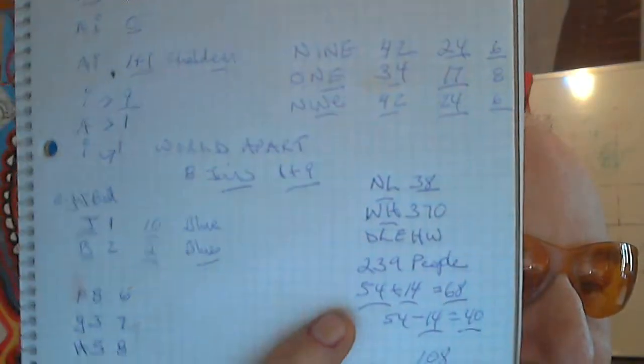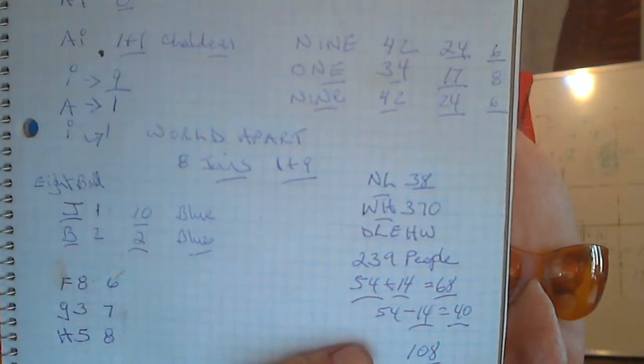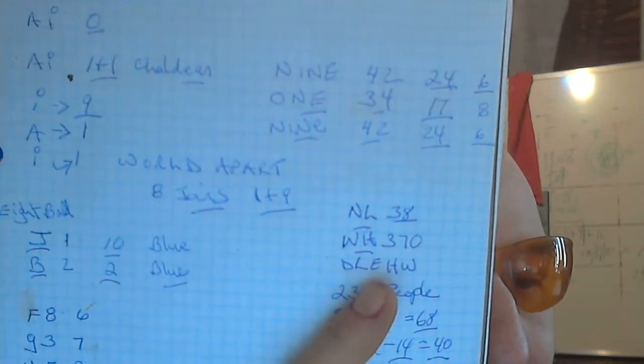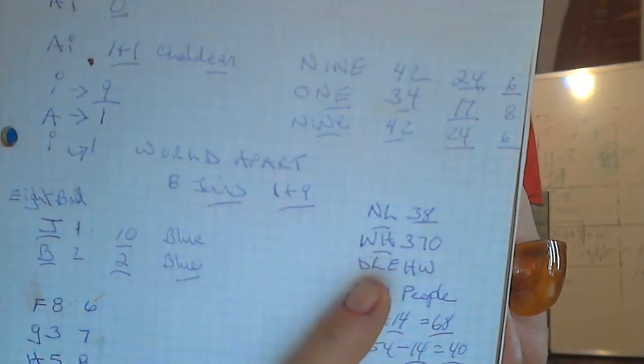Child, 3 and 4 within the word ACDC. What was I going to bring into this next word? I wanted to bring in, where was it? It was right over here. The DLEHW. And if you really look at it backwards, it says WELD, okay? WELD, okay? This is 3 and 4.